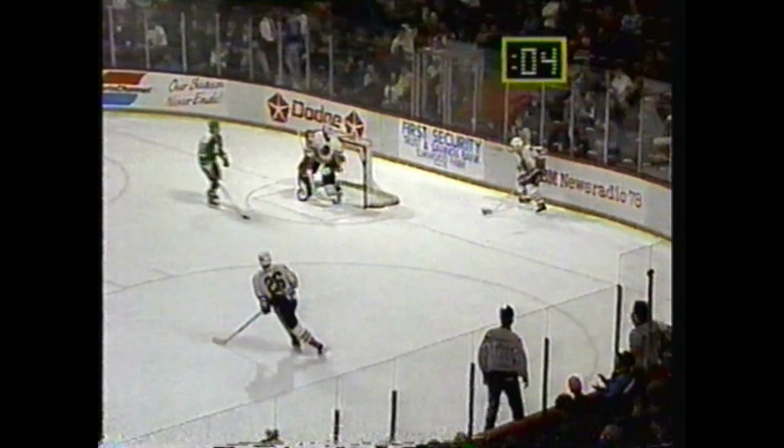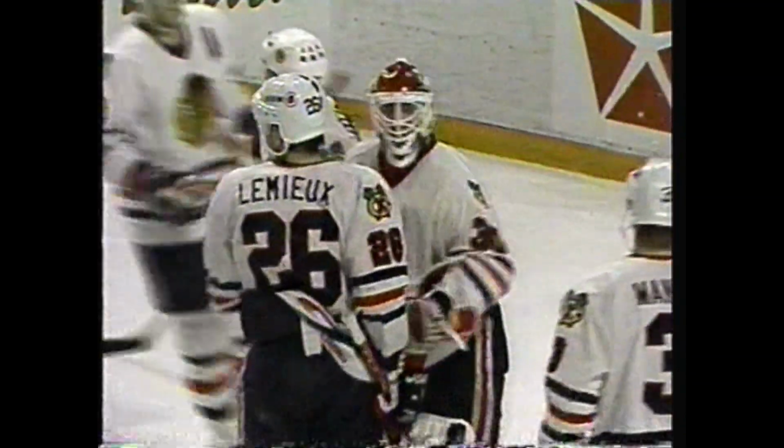Crowd has filed out largely, but there's still a few thousand in here. Now Neil Broughton and Savard go at it with the sticks in the corner. 5 seconds left. And that's the end of the game. Neil Broughton with a few parting remarks to Ron Hogarth, the referee, and a long look. Brian Bellows whacking the puck back down there toward him, and the Stars very frustrated and unhappy.